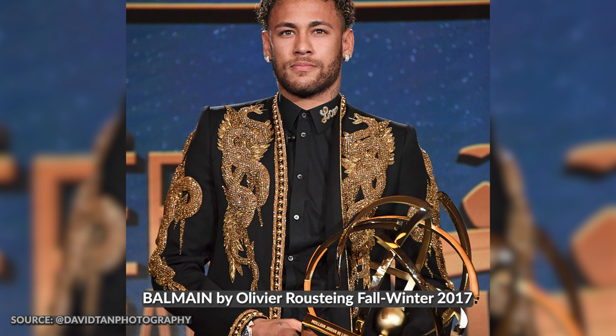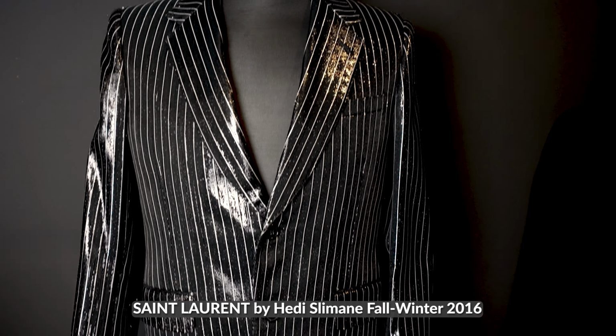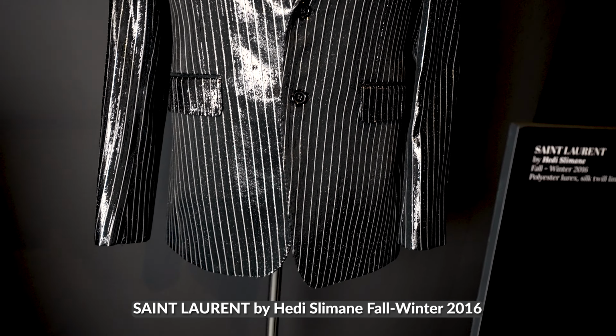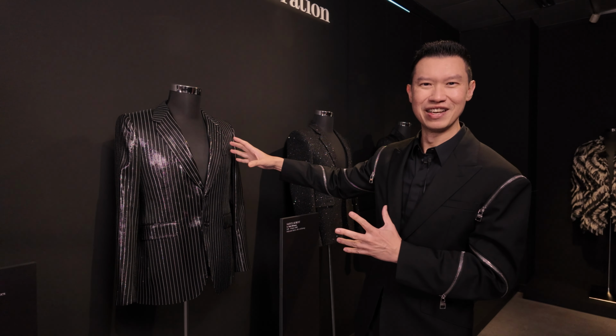And this one has metal chains and metal foils that embellish a very simple classic wool gabardine jacket, which is in the Spencer cut. And just one more I'd like to show you is this piece by Hedi Slimane in his final collection for Yves Saint Laurent. It's a polyester lurex fabric that is simply gorgeous. It just shimmers in the light.